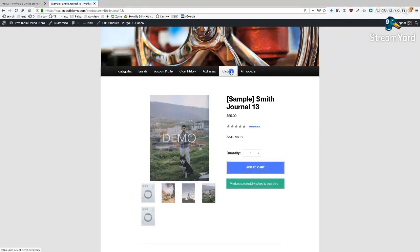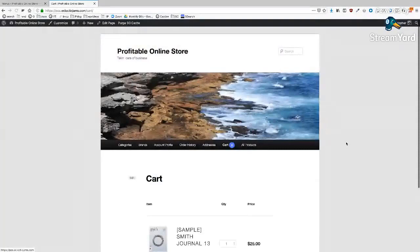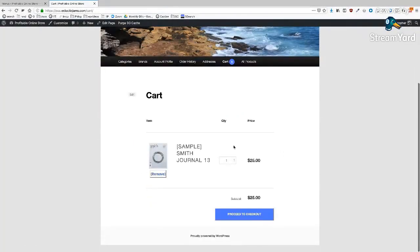Okay. So if I add to cart, it thinks for a minute and says successfully added to cart, and puts a number up here by the cart. It also did an API call back to BigCommerce to say, hey, somebody just put this in the cart. Make sure inventory knows so that we don't sell it out from under them. And we'll click on cart, and here it is. You can do all the normal cart things you would do in any e-commerce, and proceed to checkout.